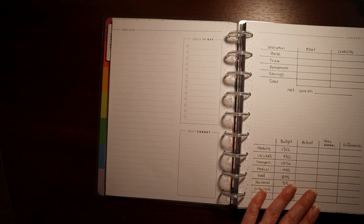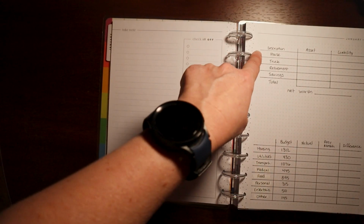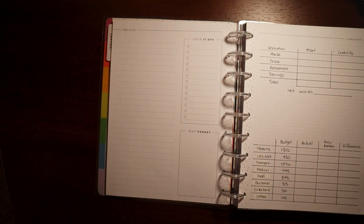The dot grid page, I did set up my net worth up here. So I have a column for asset and liability. I have house, truck, retirement, savings. And then for savings, the liability will be my one credit card debt I have.